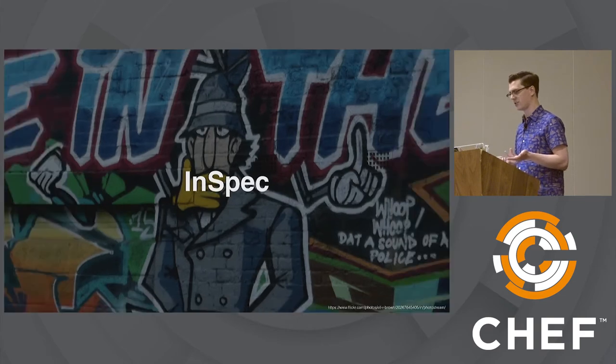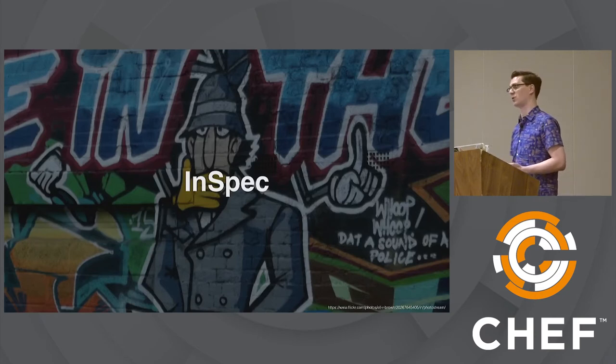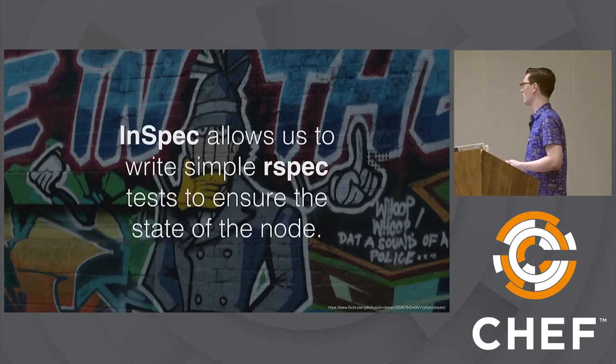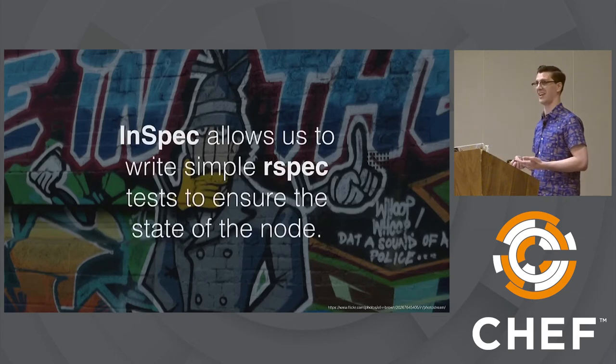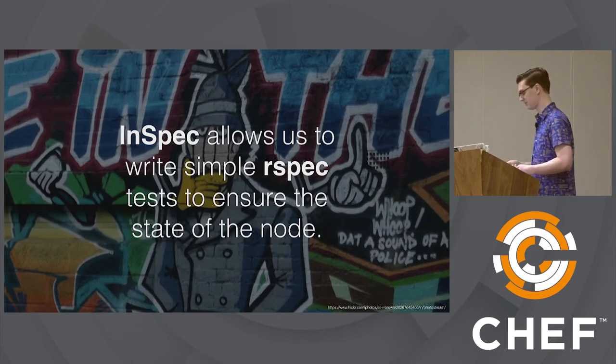And Christoph talked about InSpec a lot, so he kind of gave a brief description of what we can do with that from a compliance world. It's really a hugely powerful tool when we're talking about Kitchen testing. InSpec allows us to write really simple RSpec tests. They actually look a lot like the ChefSpec tests, but these are running against a real node, right? We've converged this node in Test Kitchen, and now we can check it and verify it. So we know that the system is actually the way our system in production will look.